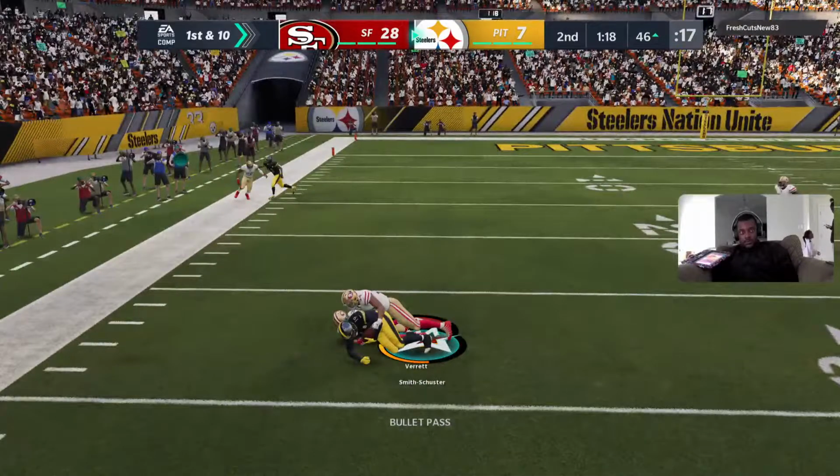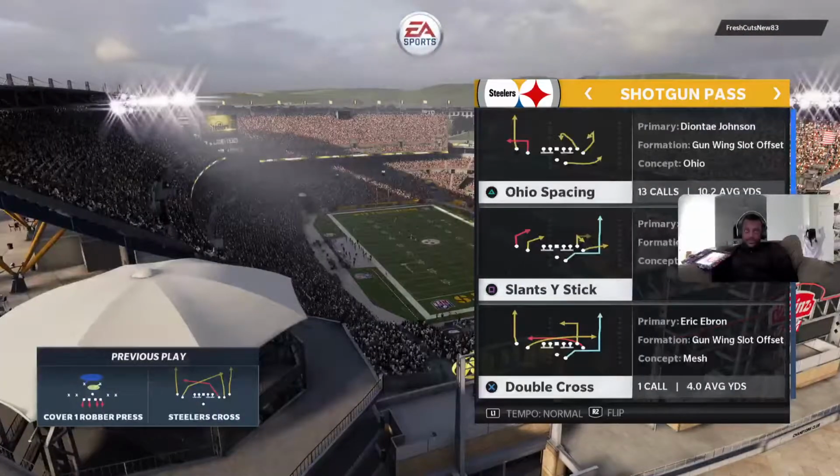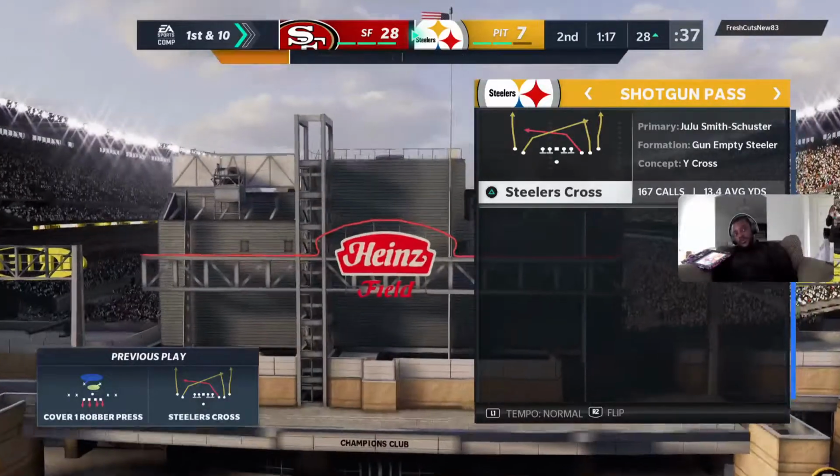Now a pass. He's taken down inside the 3 timeouts as they'll head to the side.